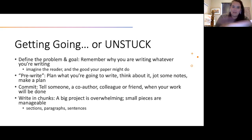And this is the theme throughout today: write in chunks. A big project is overwhelming. A huge manuscript is so big, but if you think of small pieces, they're manageable. So sections like background, methods, discussion, or even paragraphs. Again, with that outline of topic sentences, you can take one topic sentence and fill that in, or even when you're in that paragraph, think about the sentence. So write in chunks.